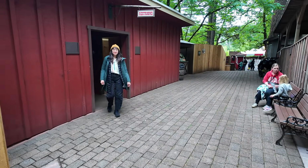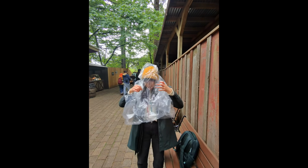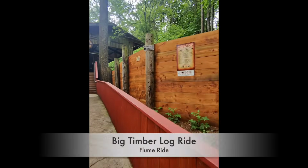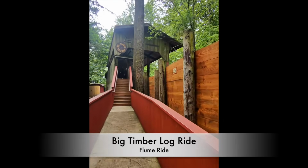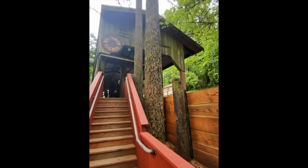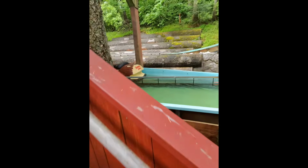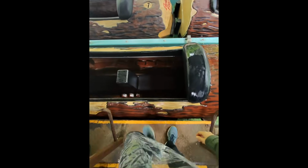All right, time for the log ride. Log ride time. Putting on ponchos. We're approaching the Big Timber Log Ride. They got a nice sign, nice wooden structure here. Water wheel. And the logs. Woo!